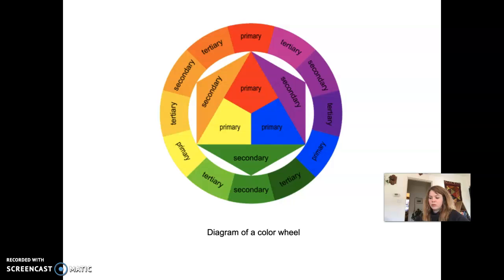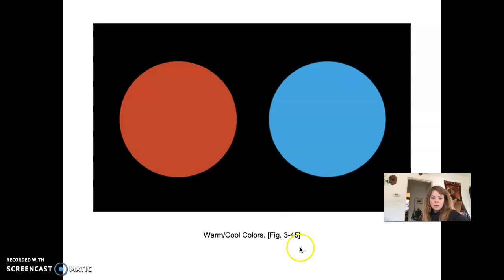So here's another color wheel. So we can see the primaries, secondary colors. So secondary, I kind of like how they have this. So the primaries in the middle, secondary here. And then the tertiaries are the mixture of the primary and the secondary together throughout the color wheel. So the warm color versus the cool color. Warm, like I said, is red, yellow, orange. Blue and violet, those kinds of colors are cool colors.